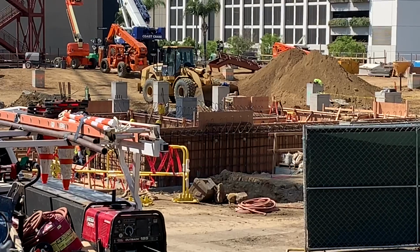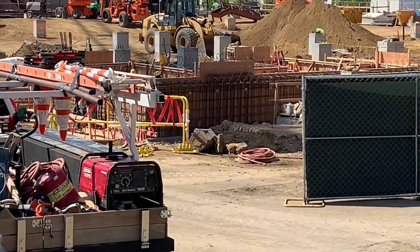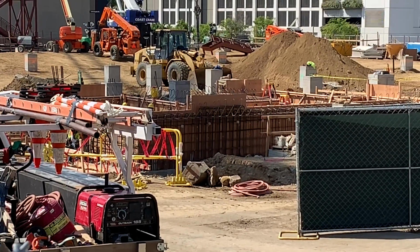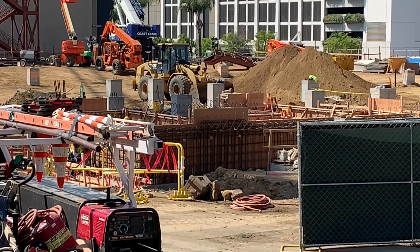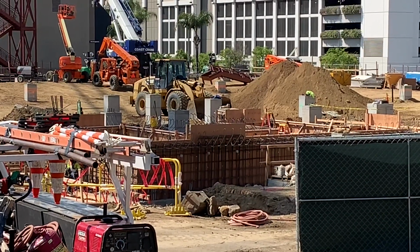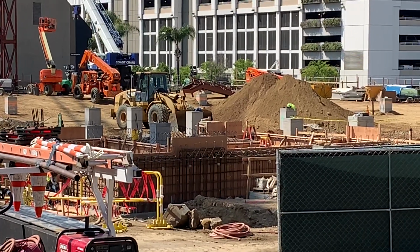Here's a closer look at that foundation work that's happening. It's a pretty deep hole too. You can see some of the construction workers in there. So I don't really know what part of the building that's gonna be for. Maybe for an elevator shaft or something. That's just me kind of speculating, but a lot of work going on over here, which is really nice.